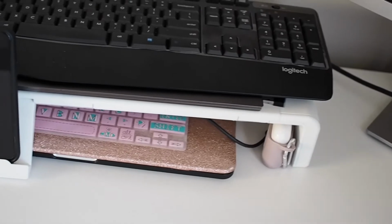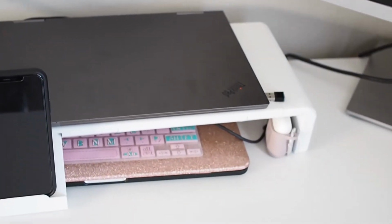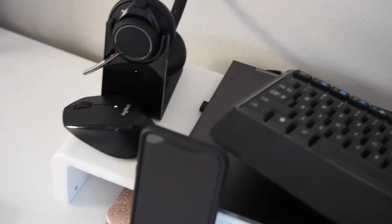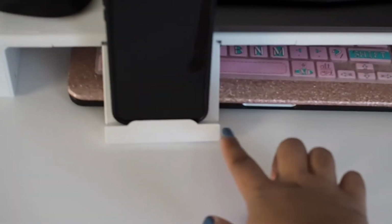And then this thing, hold on, I gotta back up. This white thing here was what I bought to prop up my work stuff. So this is the work keyboard and the work laptop. I wanted it out of my way for when I do my personal things with my personal computer here, so that way I could have more desk space. Also, it has this little thing here to hold your phone, so I thought that was kind of cool.